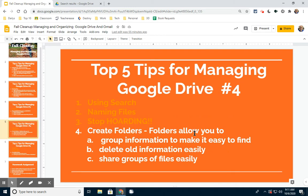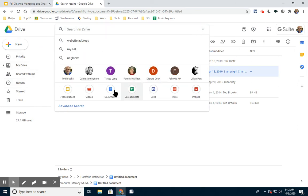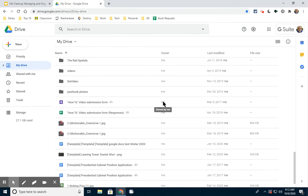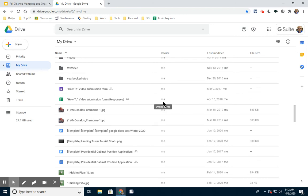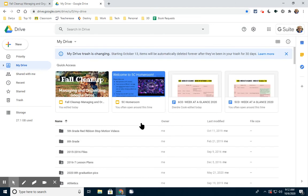Tip number 4 is to create folders. So now let's say I've gotten it down to some things that I really do want to save, but it still can be overwhelming in Google Drive, right? I mean, I still have thousands and thousands of files in my Drive, even after I've gotten rid of the untitled ones and everything else, I've got ones that are titled, et cetera, et cetera. So I want to be able to organize those, and that is what I do with folders.